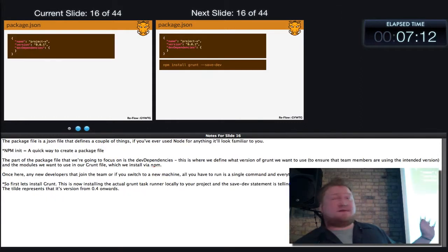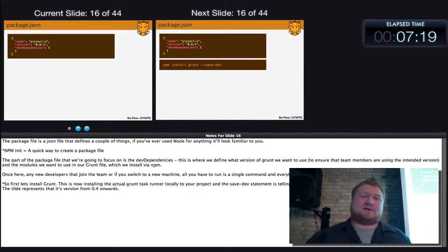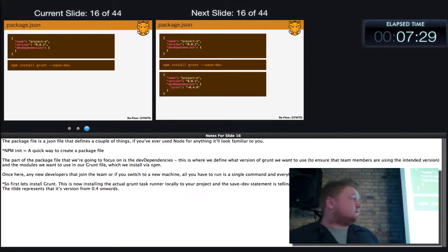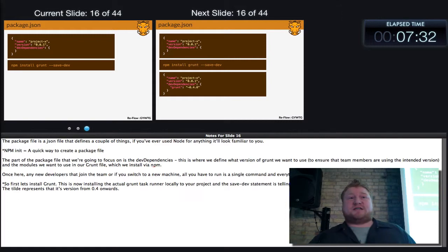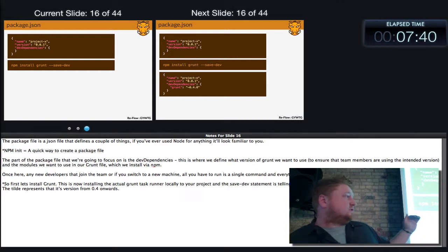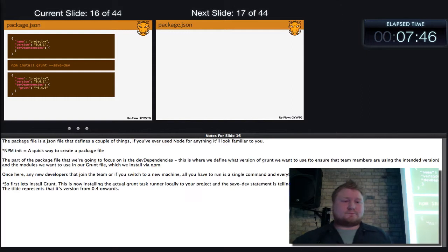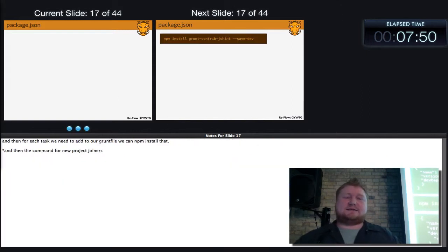Package file looks the same as if you've been working at all with Node. Looks like a normal package file. This is the bare minimum one. So install Grunt, and now I'm installing the actual task runner and I'm installing it locally. So this was a big change in the last version, that Grunt got installed locally to the project. That means when you pass around your project or you're working with other people, they have the version installed that they need to run Grunt locally to the project and not globally on their machine. So there were problems with that. That gets saved to the dev dependencies.